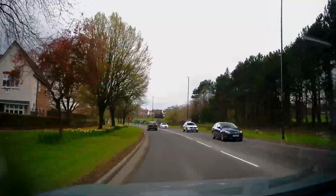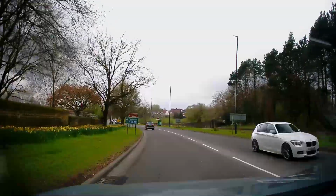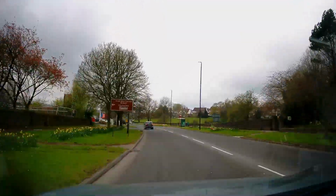200 yards, go left on the roundabout and take the first exit, A65, New Road side.